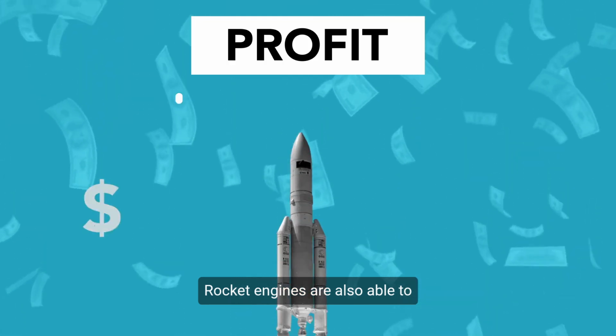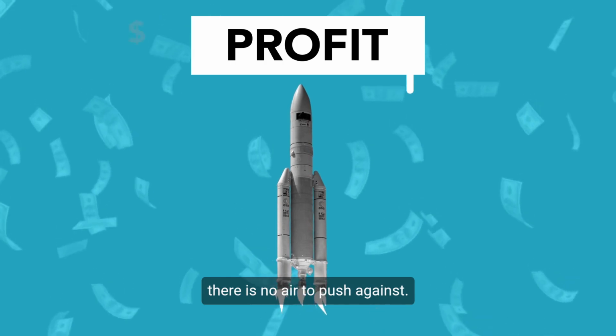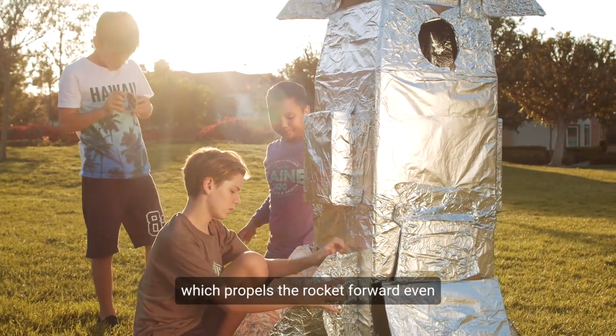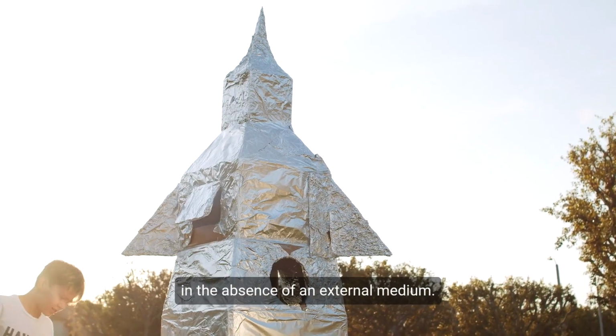Rocket engines are also able to operate in the vacuum of space, where there is no air to push against. This is because the gases expelled by the engine create their own momentum, which propels the rocket forward even in the absence of an external medium.